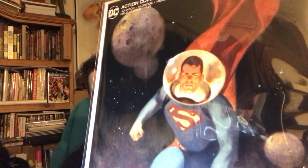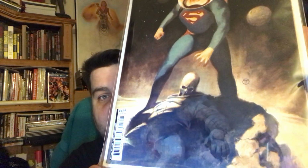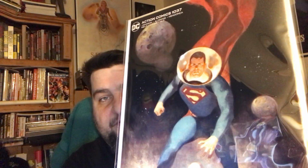Not a ton of DC stuff this week. Action Comics 1037. This is cover B by Julio Tedesco. Man, I just love these Tedesco covers. They're so great. And this storyline has got Superman fighting Mongol, and there's some new characters in there as well. And then there's a Martian Manhunter backup story in there.